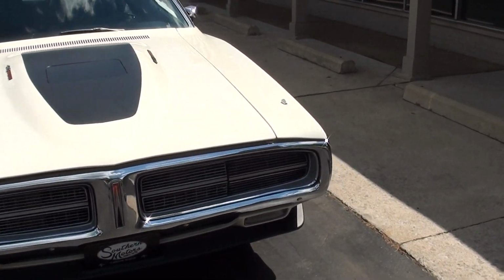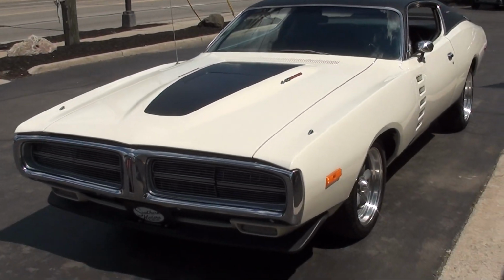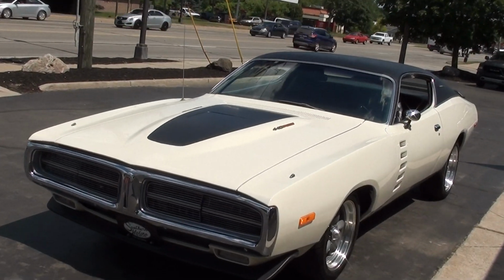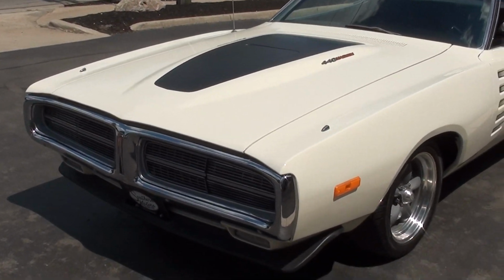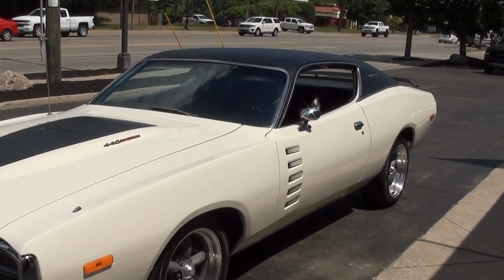Today, guys, we're going to take a look at a beautiful 1971 Dodge Charger. This is a rally car. Very cool car, guys. Sorry, my flag's getting in the way here. I'm not real big on this body style, to be totally honest with you.